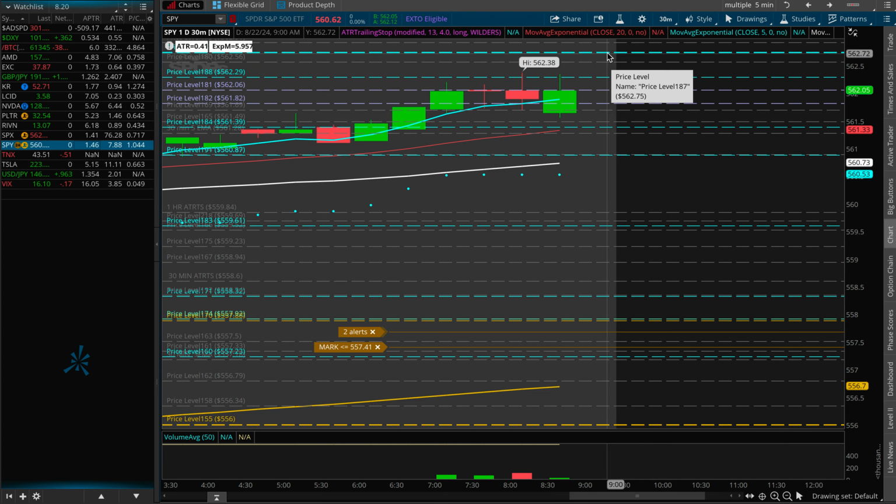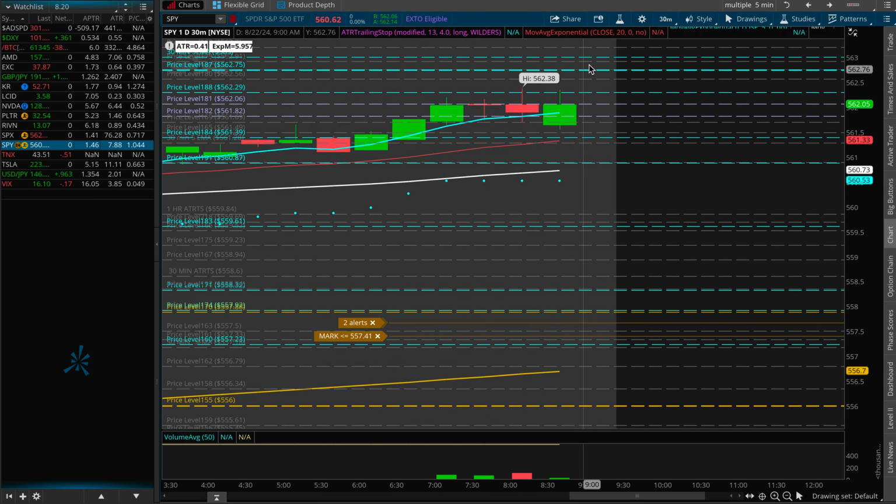562.56. Above 562.56, 562.75. Above the 562.75, 562.91 area, above the 562.91, 563. So SPY can move in either direction today. Those are areas that we could very well either break through or get rejected and come back to the downside.